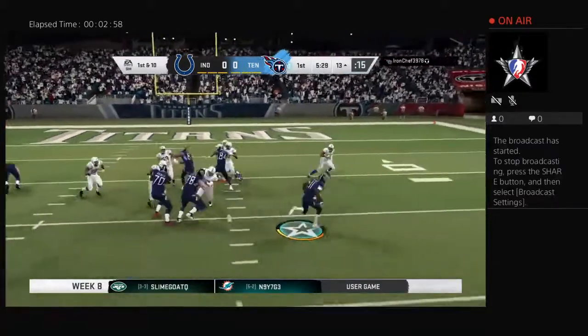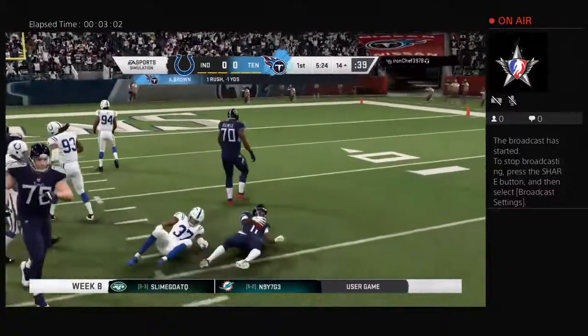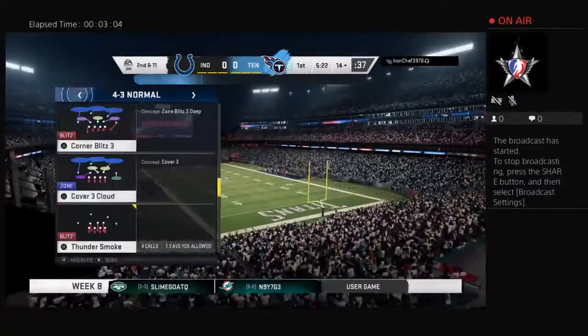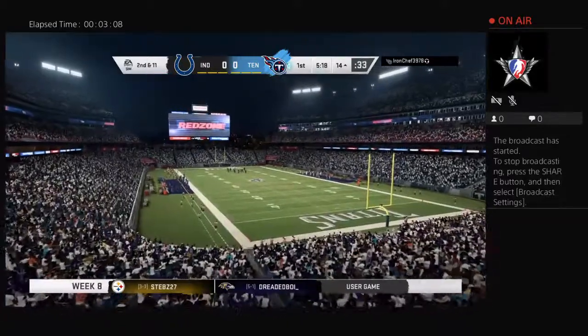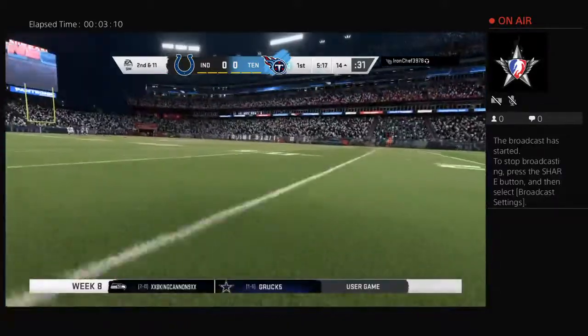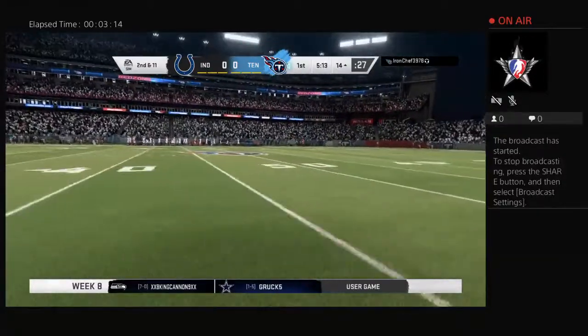They'll run the jet sweep with Brown. And that one covered beautifully. Their defenders stayed home, and they'll stop him behind the line. What a difference a play makes. A huge step forward and now a small step back as he loses a yard or 2 at the 14-yard line.